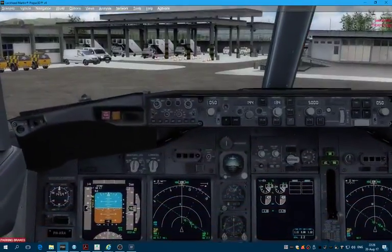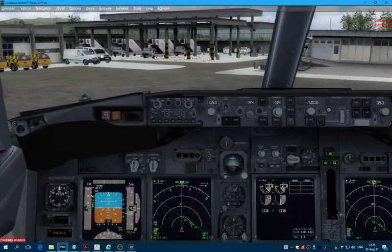Lights and doors. Check. Cabin crew, disarm doors and cross-check. Doors disarmed, no APU. Doors disarmed, no GPU. APU.